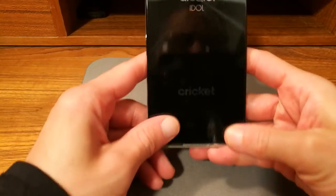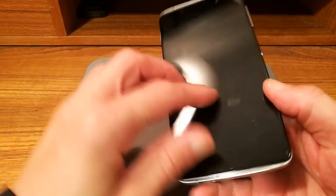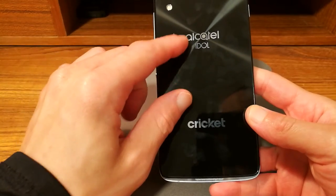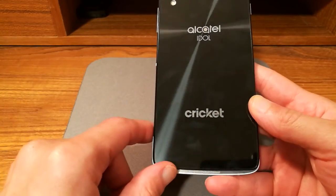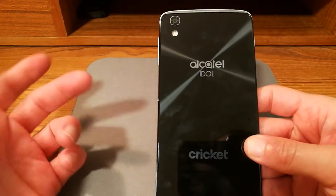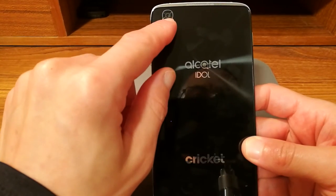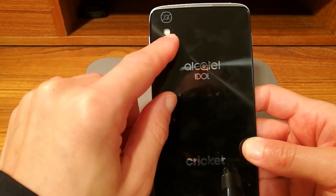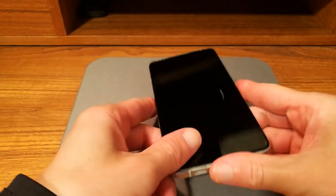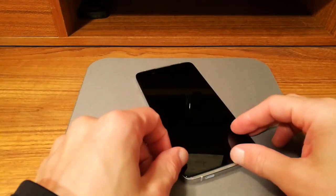But back of the phone, and this phone is beautifully crafted. Gorilla Glass 3 on the front and back of the phone. Alcatel Idol branding, Cricket branding there. Wish I could take that off, but no big deal. Like I said, the phone is unlocked, so I can use it with any GSM carrier. 13 megapixel rear facing camera with the dual tone LED flash. Okay, so again, that is the exterior cosmetics of this particular device.